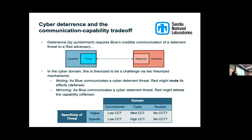So for example, in the nuclear domain, we don't expect the muting and mirroring mechanisms that I talked about to be relevant. Whereas in the cyber domain, there really is a question, a real conundrum for the actor as to whether or not to reveal or conceal their capability. And we're in the process right now of designing an experimental war game to look at this question.